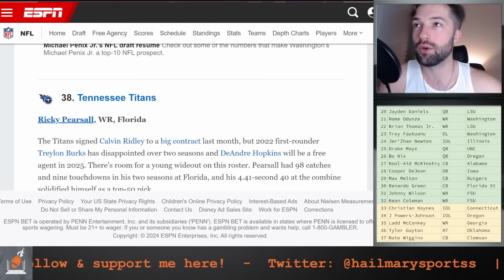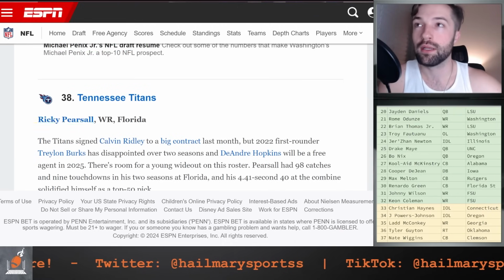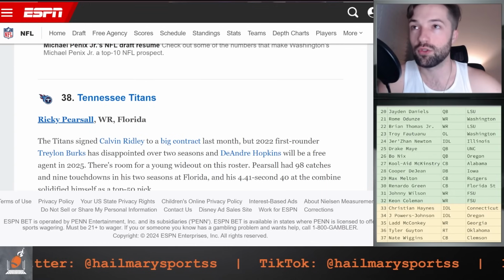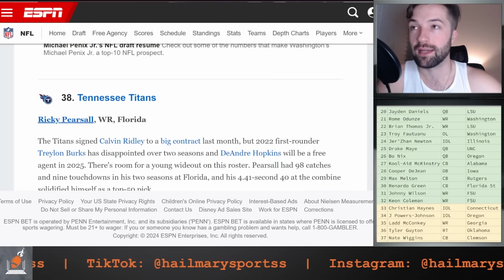Then we have the Titans going Ricky Pearsall. I personally do believe that they should go linebacker here, but Ricky Pearsall, Treylon Burks, Calvin Ridley, DeAndre Hopkins, you can't complain about having good weapons and good protection.